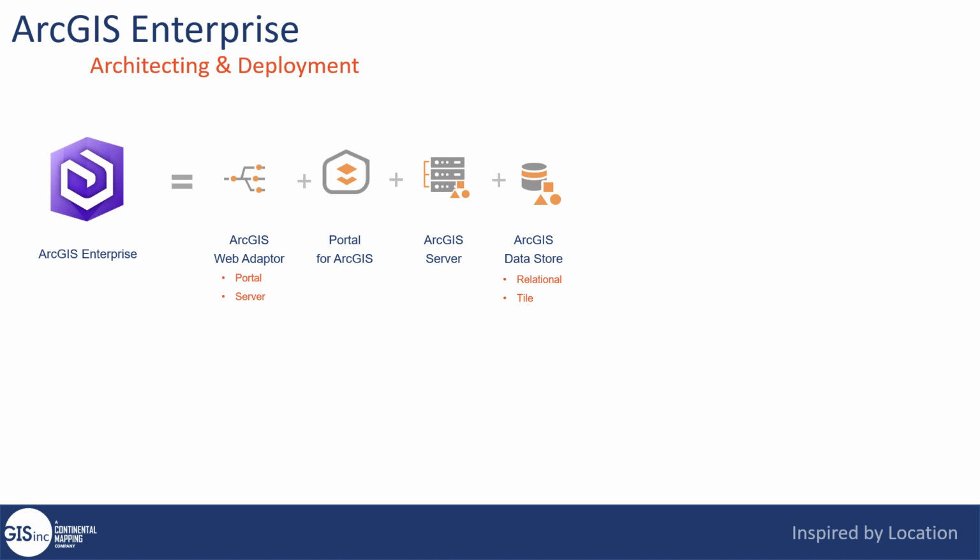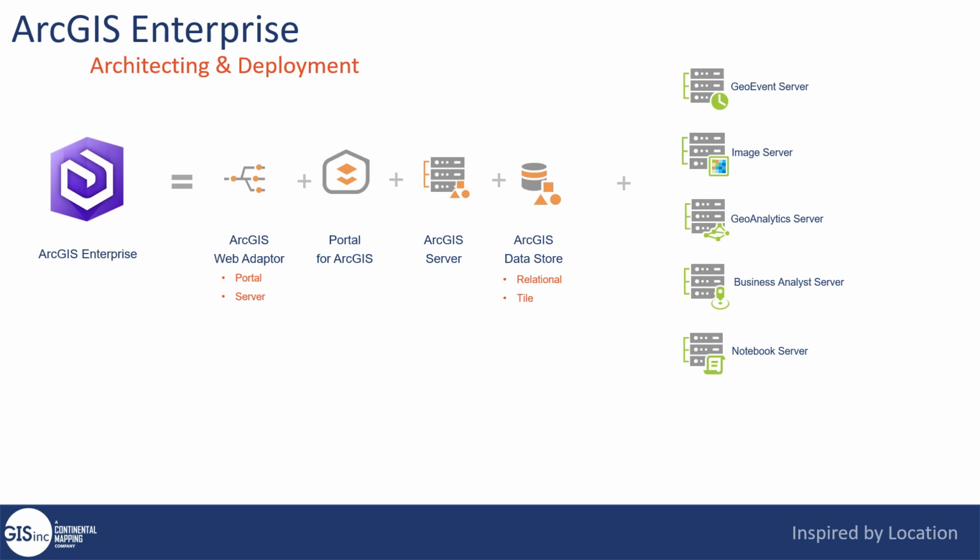And there are several ways of architecting and deploying this environment. Beyond that, Esri provides additional server roles based on the need that you have within your organization. You can see some of the ones out there, like GeoEvent, a real popular one, Image Server, GeoAnalytics. There's a new one out there called Mission Server. And this is where Esri will extend the capabilities and functionality as they move forward by offering new server roles, okay? So when we're architecting and deploying, there are some best practices, but I want to make sure that there are options.